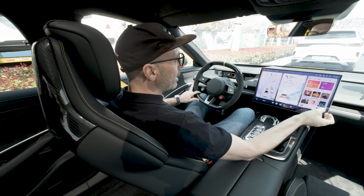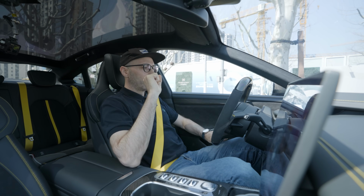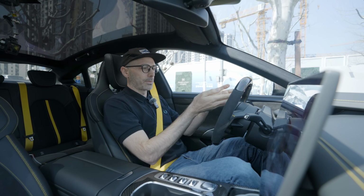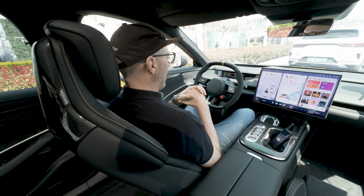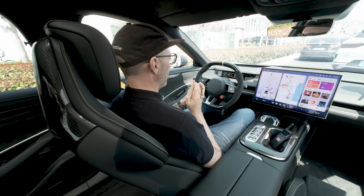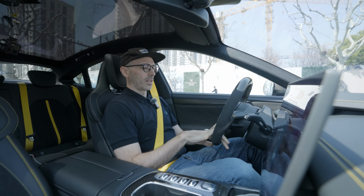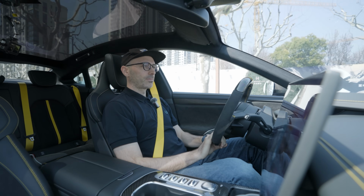So fairly straightforward. There's nothing particularly different about this in the Ultra. There's some updated graphics, of course, for the screen in front of me. As you can see, we're in sports mode. So it's got the funky Ultra RPM thing in front of me, which shows you how many RPM I'm doing, which at the moment is about 3. It's just stuck in traffic. What a boring little journey this is.